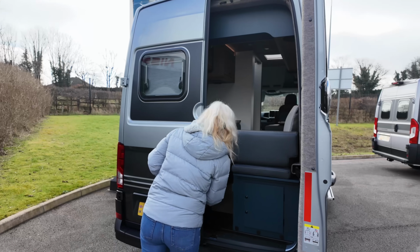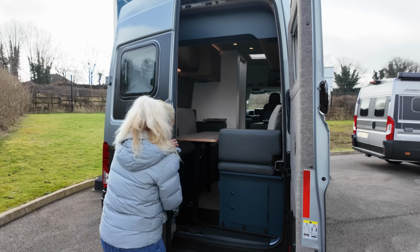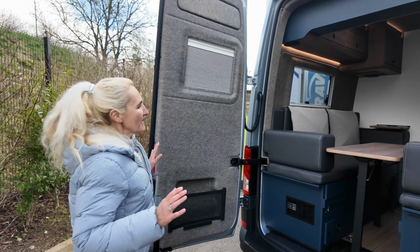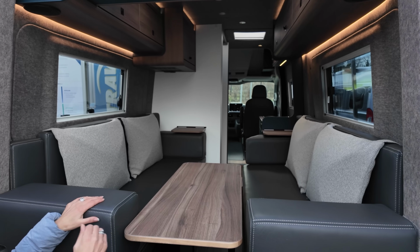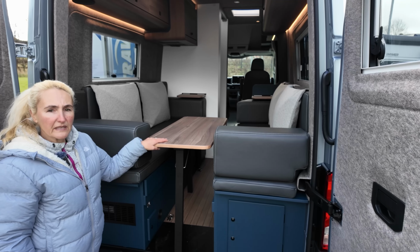Obviously we're going to see a little bit more when we do go inside, but let's just start here first of all. So opening this up, now this one, as you can see here, the blind has been pulled, so pleated blinds, and this is looking into the 602. Now I said this has got the rear lounge. This will convert into a bed. I'll talk a little bit more about that when we go inside. You do also get this folding table.